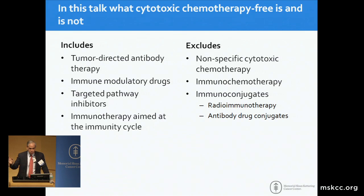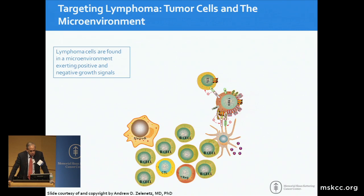Studies that include small molecules and cytotoxics, they're gone. I'm not going to talk about immunochemotherapy, and I'm actually not going to talk about immunoconjugates, even though they're near and dear to my heart, because immunoconjugates, antibody drug conjugates are chemotherapy. So how are we going to approach this?